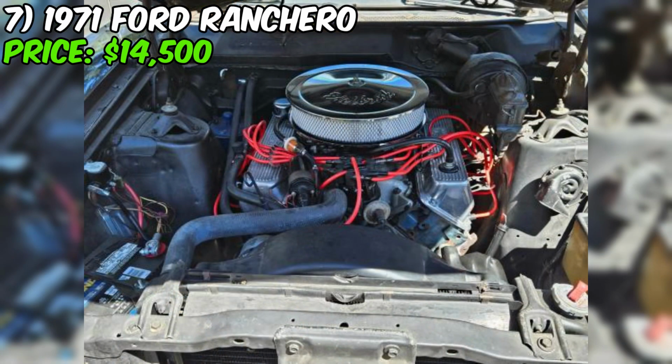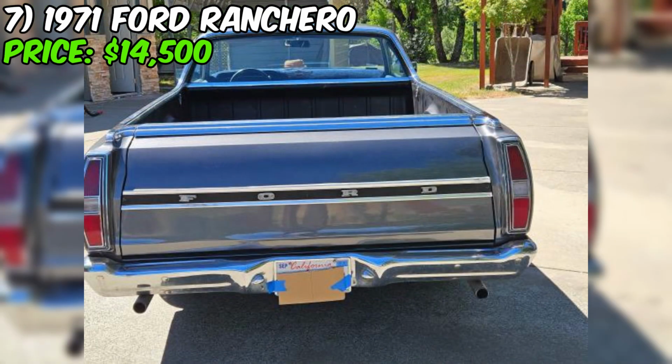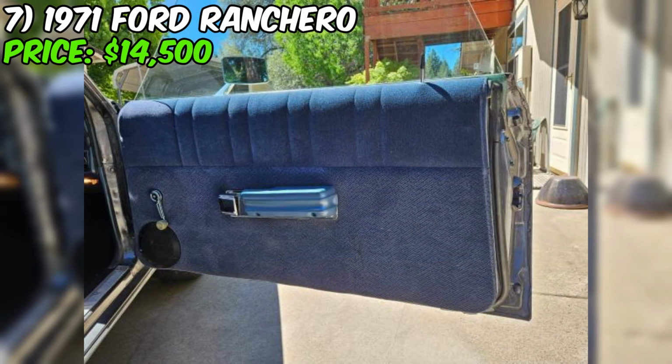And let's not forget about that vintage-style radio. It's the perfect finishing touch to this classic ride. Now, as with any used car purchase, it's always a good idea to get a thorough inspection done by a trusted mechanic before making a final decision. But based on the seller's description and the photos provided, this 1971 Ford Ranchero looks to be in great shape and ready for its next owner to enjoy.